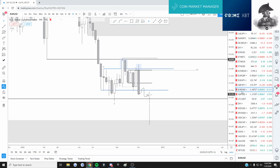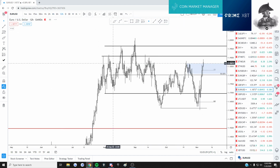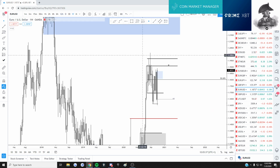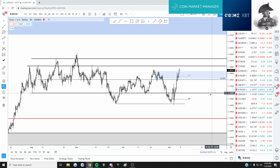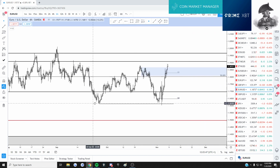Then first of all, let's take a look at Euro USD. So pretty much the opposite of the dollar index. As you can see, we just beautifully swept these lows, then saw upside and closed the weekly massively strong, in my opinion. So what I'm expecting, dollar down means Euro USD up. So I'm definitely looking for longs on this one.